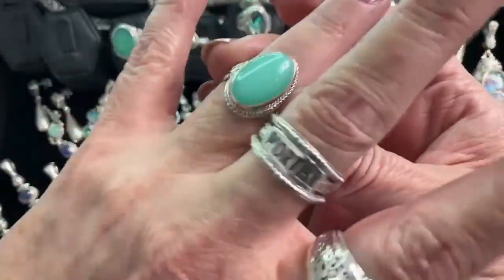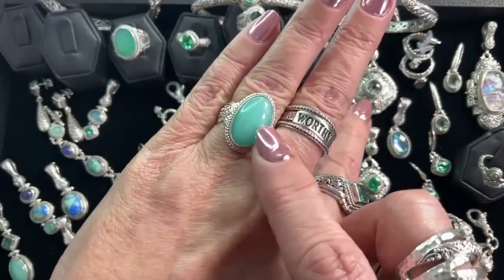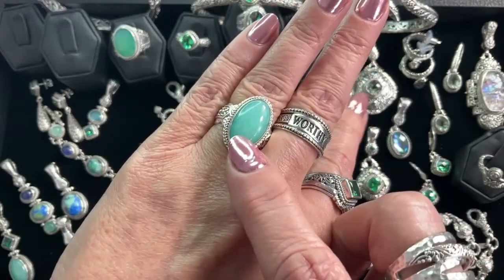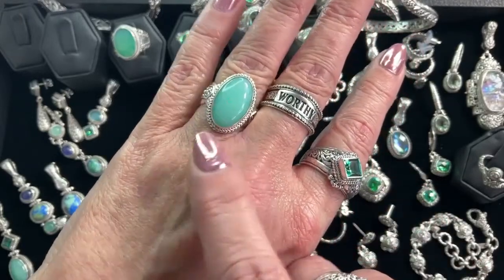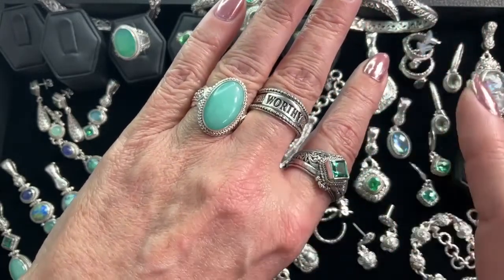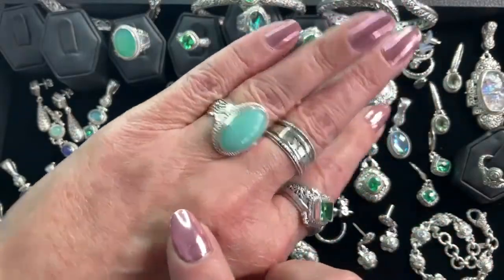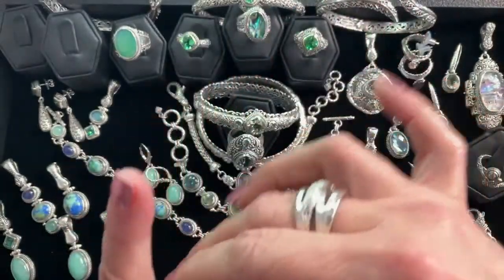So pretty. And you know what? It's so hard to find green stones like this. This is a completely different color. This is definitely in the green shade. If you put Amazonite next to it, you can see that Amazonite is definitely a blue-green, where this is definitely a green, that really spa green color.